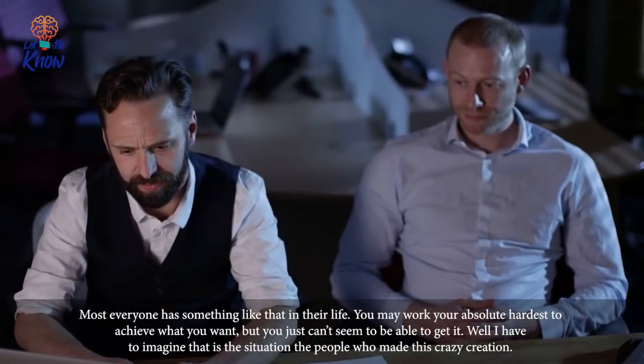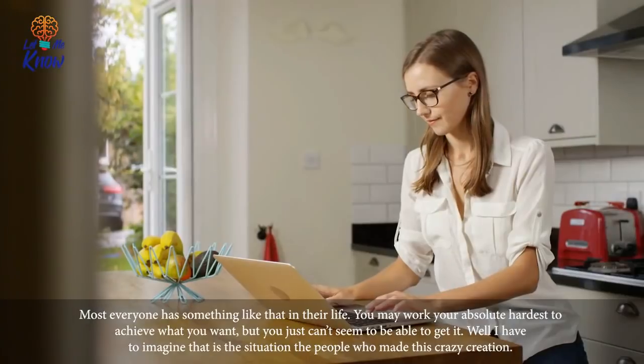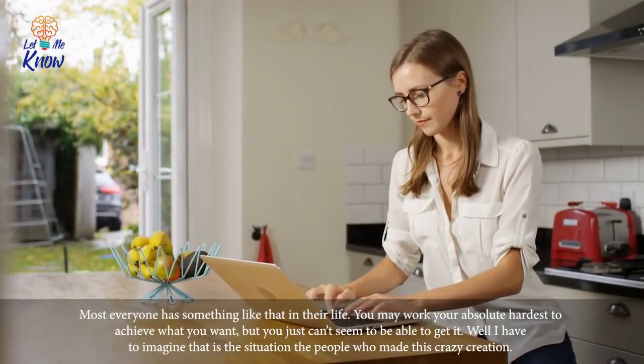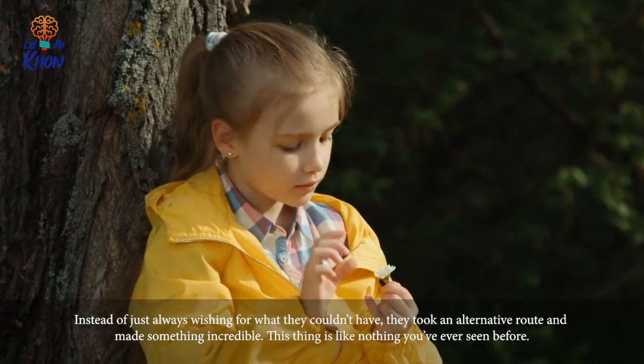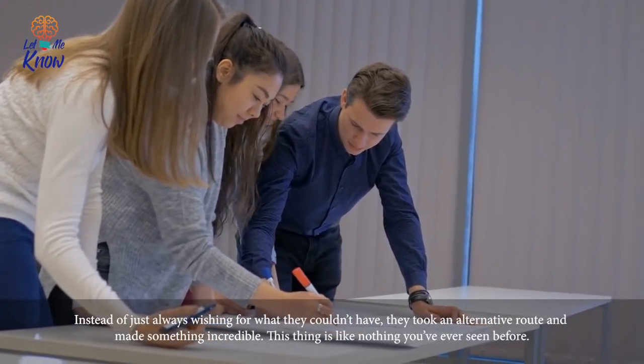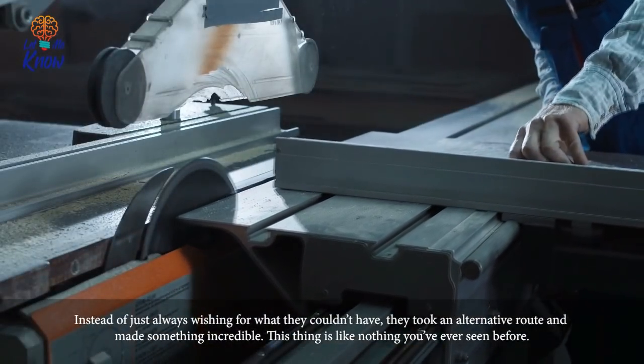You may work your absolute hardest to achieve what you want, but you just can't seem to be able to get it. Well, I have to imagine this is the situation of whoever made this crazy creation. Instead of just always wishing for what they couldn't have, they took an alternative route and made something incredible. This thing is like nothing you've ever seen before.